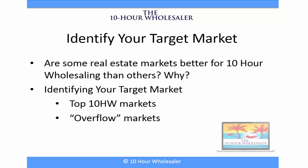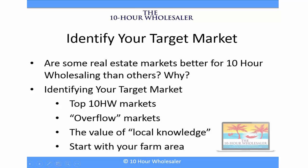We need inventory. We then can move into what's called overflow markets, which are counties or cities that are bordering major metropolitan areas and getting the direct benefits of all the commerce of the downtown. And the value of local knowledge. So it is very helpful when talking with your buyers to know local knowledge in regards to neighborhoods. And so with that said, if the value of local knowledge helps in regards to knowing neighborhoods of your target market, then just start with your farm area, especially if you're in one of these major metropolitan areas. Get involved immediately in your farm area.